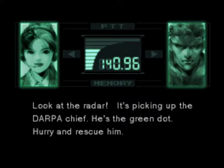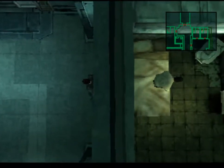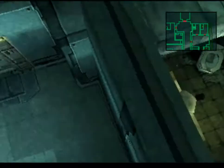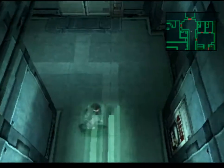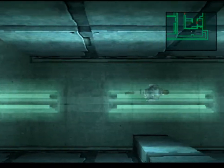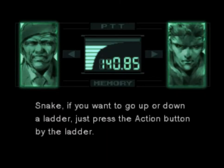It's picking up the DARPA chief. He's the green dot. Hurry and rescue him. Snake, if you want to go up or down.